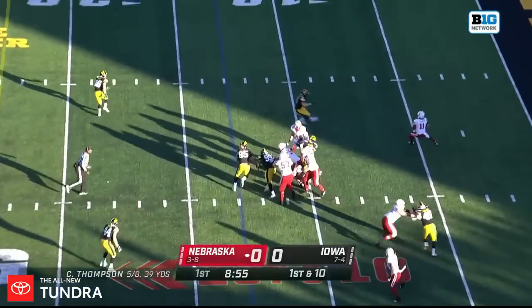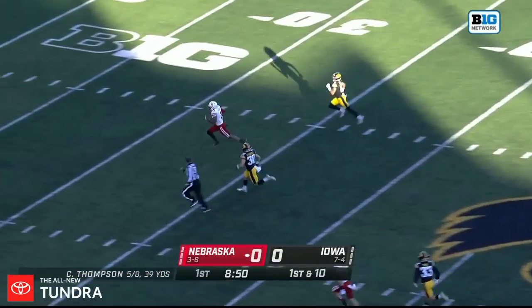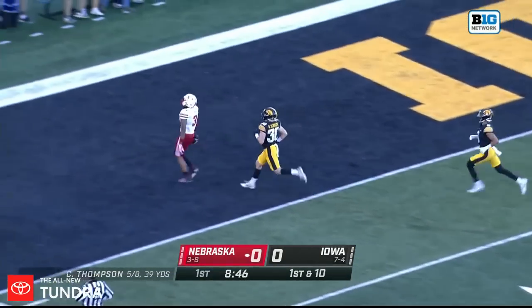Starting out inside the 15, Thompson. He's going to launch it deep downfield. Right in stride. Trey Palmer is gone. Touchdown, Nebraska.